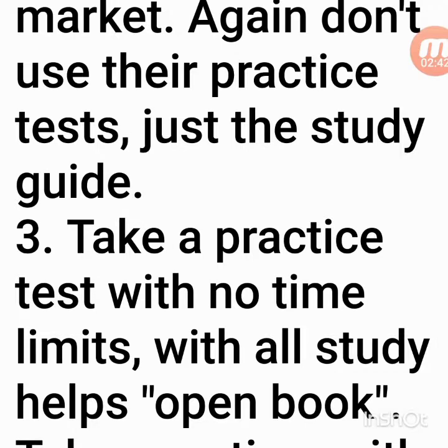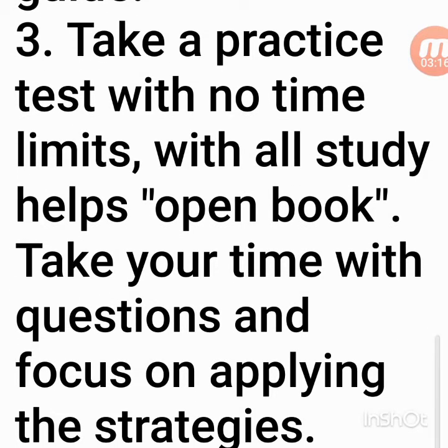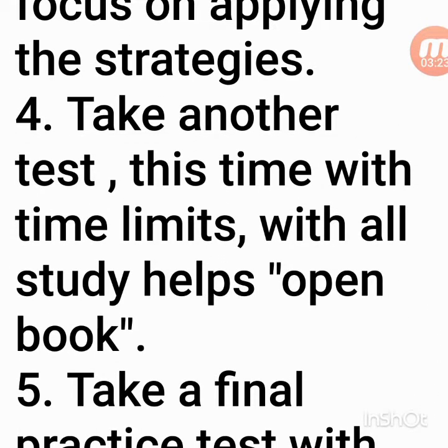Number three, take a practice test with no time limits. With all study helps, open book. Try this. It's a very useful strategy. You can try to solve a practice test with no time limits. You can spend for example 5 hours, no problem, you can spend 5 hours in this test with all study helps open book. Take your time with the questions and focus on applying the strategies. Number four, take another test, but this time with time limits. Define, for example, 1 hour or 2 hours to finish the test with all study helps open book.